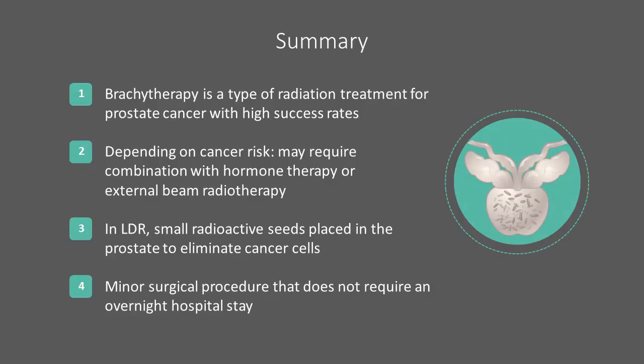To summarize, low-dose rate brachytherapy, or LDR, is a type of radiation treatment for prostate cancer that uses small radioactive seeds placed in the prostate to eliminate cancer cells. It treats the cancer at the source by emitting radiation and causing cancer cell damage locally, thereby minimizing the radiation effects on neighboring tissues and organs like the bladder and rectum. Depending upon the risk of the cancer, it may be used alone or in combination with hormone therapy or external beam radiation. It involves consultation with a radiation oncologist and implant planning using an ultrasound. It is a short, minor surgical procedure that uses general or spinal anesthesia and does not require an overnight hospital stay in most cases.